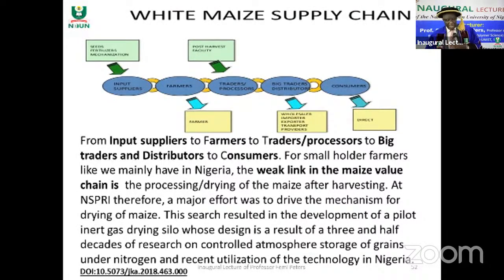For smallholder farmers like we mainly have in Nigeria, the weak link in the maize value chain is the processing or drying of the maize after they have harvested. At NISPRI, therefore, where I worked for 5 years, a major effort was to drive the mechanism for drying of maize. This search resulted in the development of a pilot inert drying silo whose design is as a result of 3.5 decades of research on controlled atmosphere storage of grains under nitrogen and its recent utilization of technology in Nigeria. The reference is as stated.